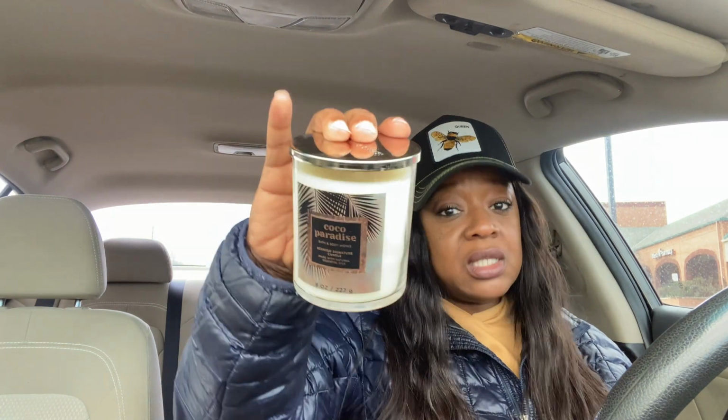I feel like the perfume is a little bit creamier than the candle. They both are giving me coconut, but this one isn't as sweet as the actual perfume. The perfume is sweet, not sugary sweet. It's more like that creamy sweet, like that vanilla type of sweet. This is good. I'm not mad at all. I'm not mad, y'all. If you love coconut like I do, this is a winner.